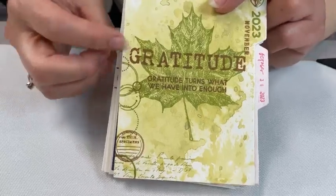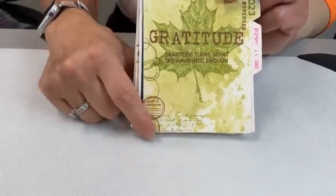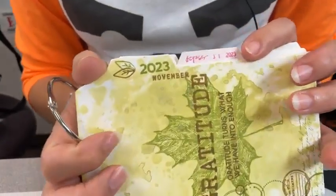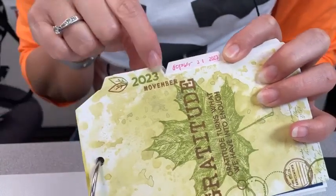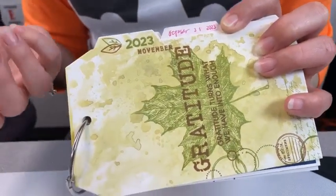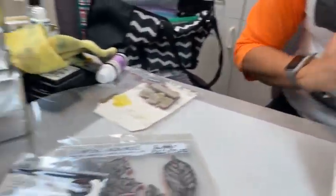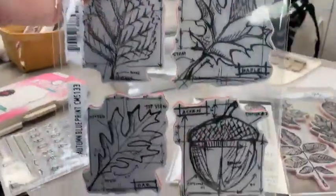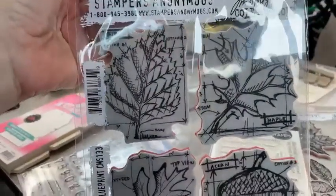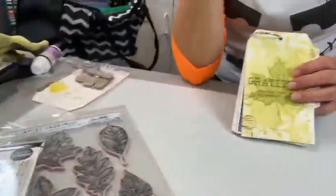Yeah. And then these are just some circles that I had from Tim Holtz. And you see there's a little script that I added. That's from a Tim Holtz stamp. And then I just decided to put the year and a couple leaves and then November because that's what we're doing. But you can put whatever you want on the front. I just thought it would be good to have a cover instead of just having one of my tags. Yeah, I like that idea. Here's the blueprint stamp. I think there's still one other big leaf stamp, don't you? But there's the blueprint. Teresa and I both love these. And you can put that on the front, and we have a small one too.